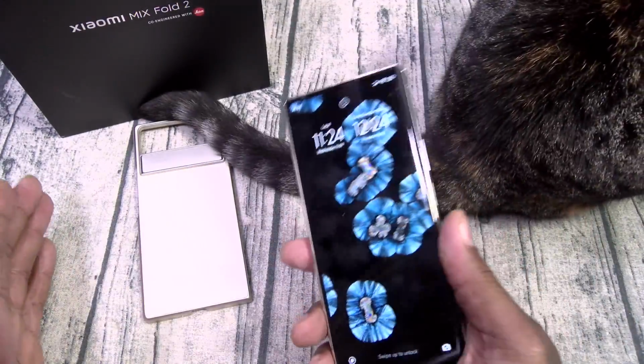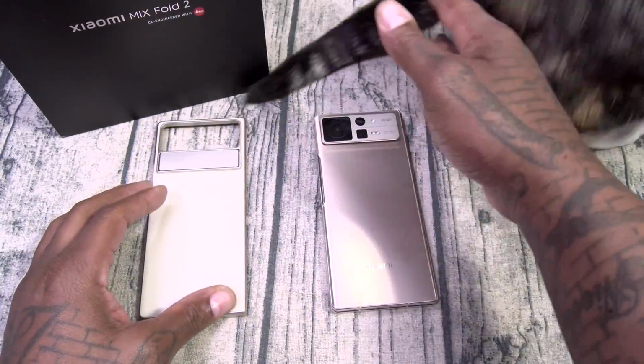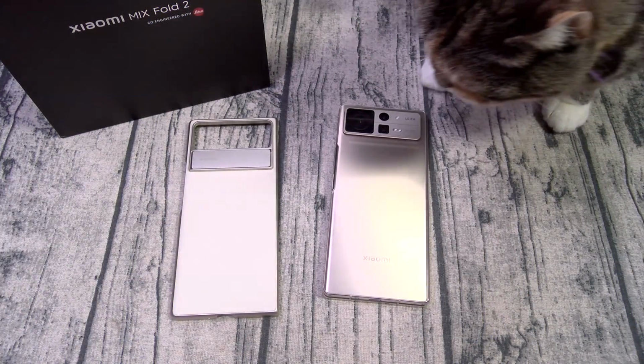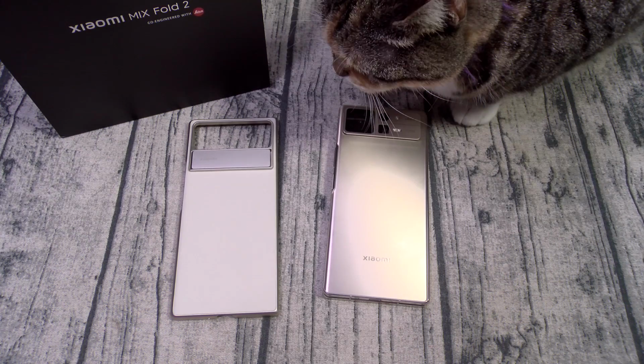On a Xiaomi phone, I mean, that's one of Xiaomi's staples, okay? When you buy a Xiaomi phone, especially me, the first thing I do is set up a super wallpaper. So no super wallpapers, that's a little bit disappointing.